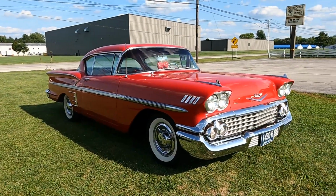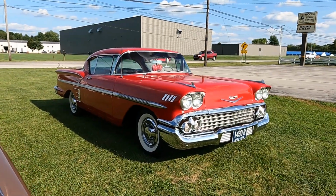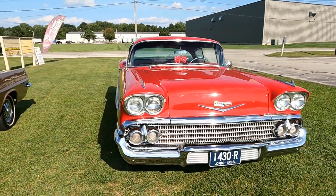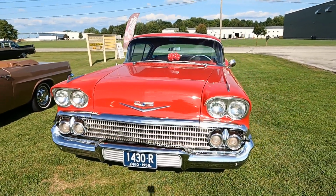It's not too terribly often that you see one 1958 Chevrolet. Well, this show there were two. Take a look at that 1958 Ohio plate. That R at the end, that means Sandusky County.